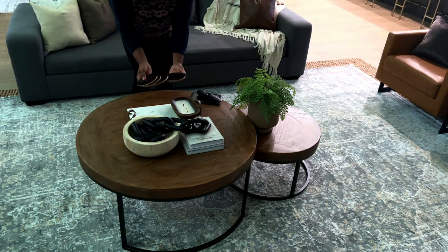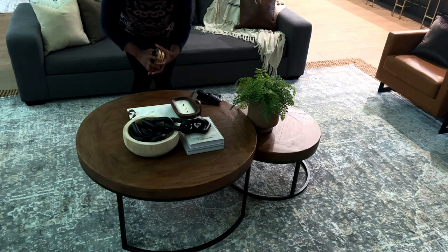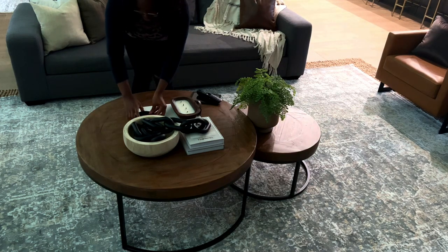I absolutely love these coasters. One of my best girlfriends from college gave them to me and I am obsessed. They're so cute and the color pattern was just perfect for my space.